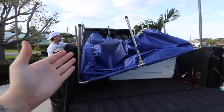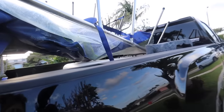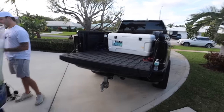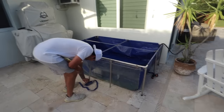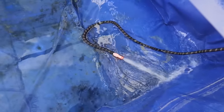Yeah. We are here. We are at the new house. We need to unload this big old pond. Fill it up and get those fish out of that cooler. We are filling with water. This is going to be a temporary spot for the pond, I believe. But wow, what a day. He is filling.